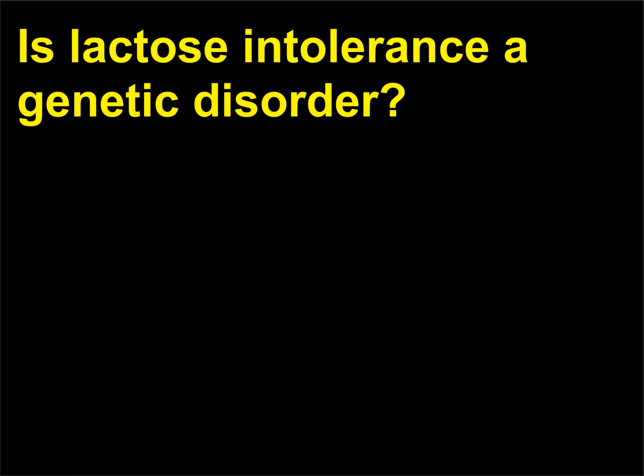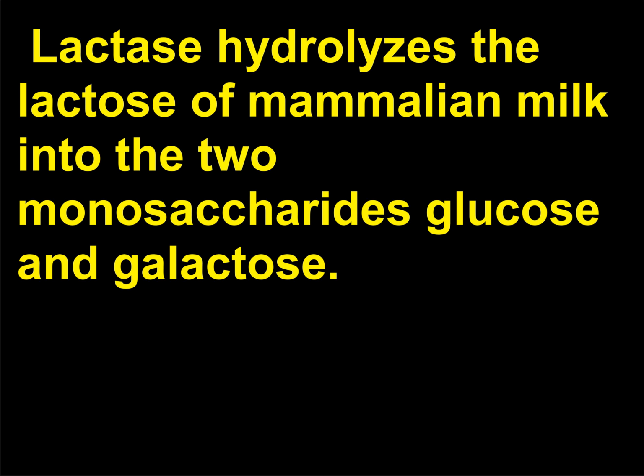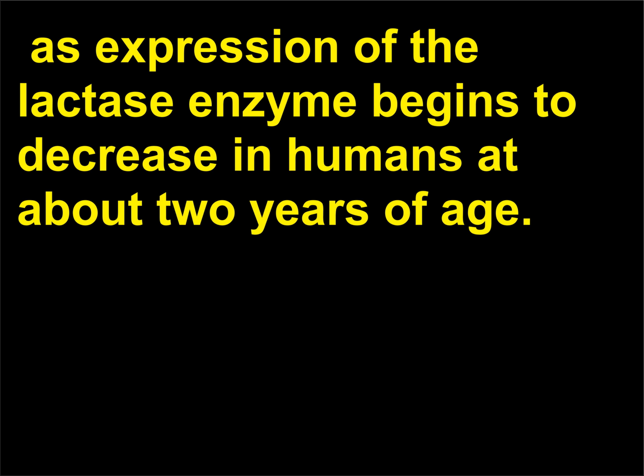Is lactose intolerance a genetic disorder? Lactose intolerance is due to reduced activity of the enzyme lactase. Lactase hydrolyzes the lactose of mammalian milk into the two monosaccharides glucose and galactose. Lactose intolerance is very common in adults, as expression of the lactase enzyme begins to decrease in humans at about 2 years of age.